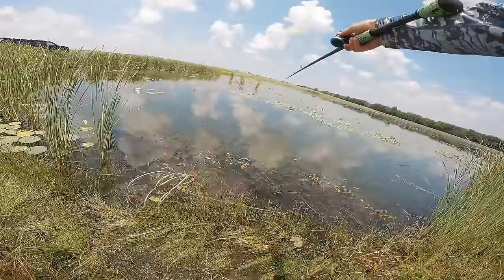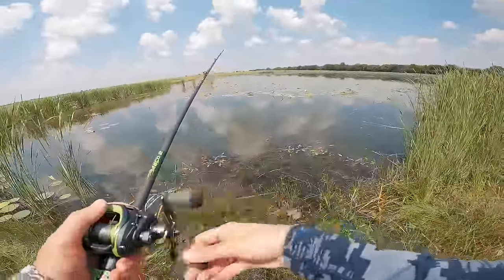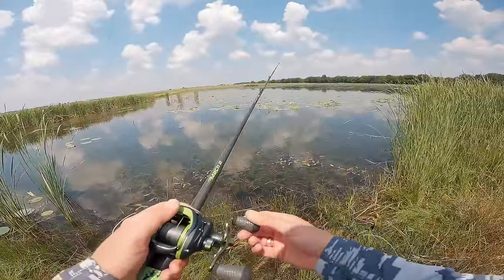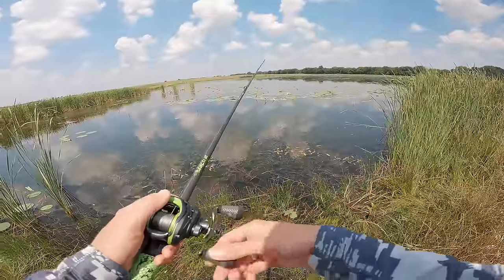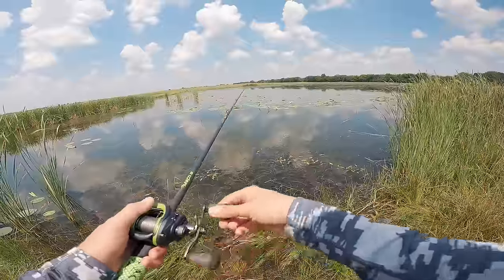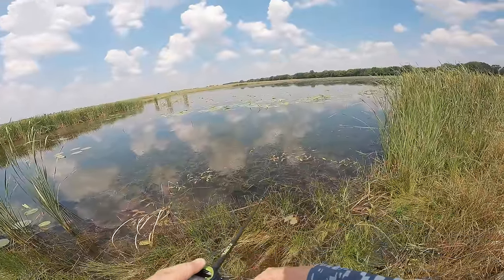Not what we want. Another bomb of a cast. I'm just gonna reel it fast. I mean, if I get a blow up from a big one and he misses it, I can just go back there and fish it slow. But I don't want to deal with small fish if that's what this pond's got.